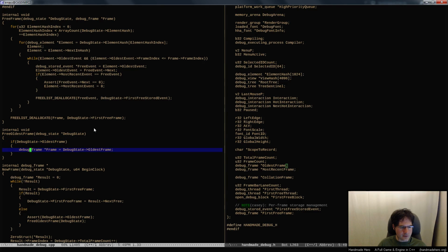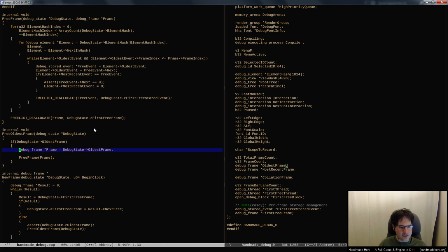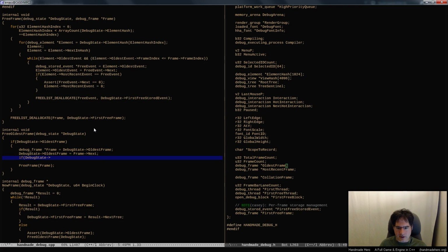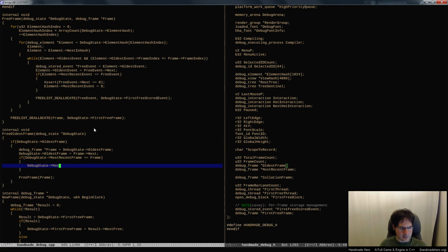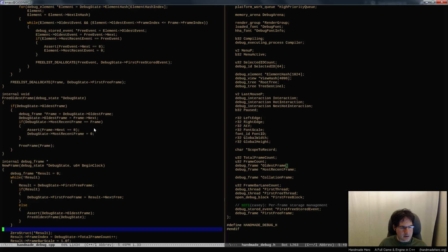We say, okay, the oldest frame, if there is one, we grab it. We do a free frame of it. But first, we also advance the pointer forward. So we say the debug oldest frame equals frame next. And if debug state most recent frame equals the frame we were on, the debug state most recent frame equals 0, right? So that's just all we would need to do to free the oldest frame.